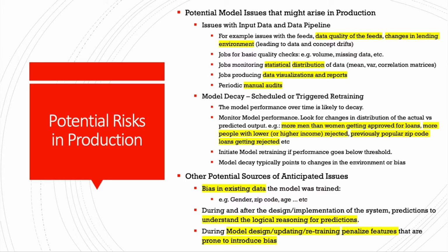The other issue that can arise in production is model decay. Model decay typically arises when there are changes in the environment or some biases getting introduced. For example, perhaps the model starts approving more men than women's applications for loans. Or perhaps the model starts rejecting lower income applications more than usual. Perhaps it also starts rejecting a previously popular zip code. So we definitely need to be watching out for some of these intricate changes in relationship in and distribution of data. And one way to address this is through scheduled or triggered retraining.